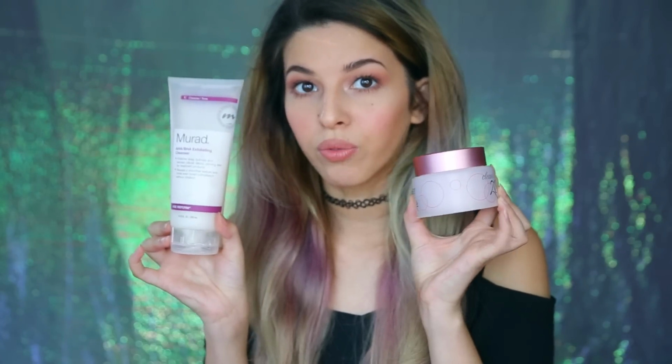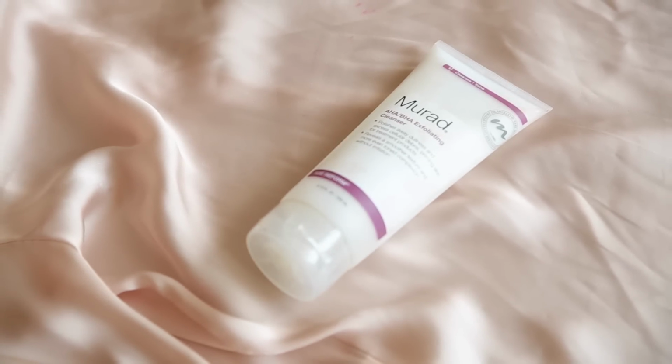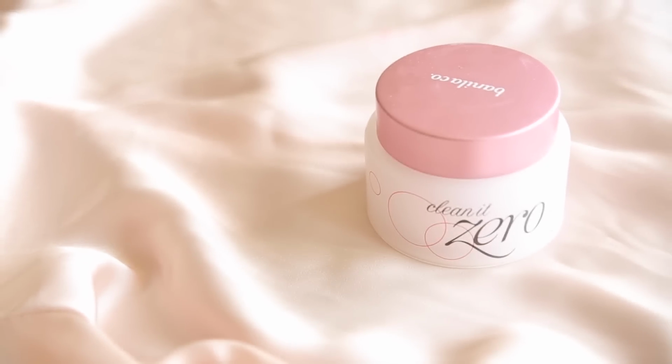So I want to start off with face products because I have a good array of lip products and eye products and also face products, but these two I use as my skincare regime. This is the Murad AHA BHA exfoliating cleanser, and this is the Vanilla Co Clean It Zero. I'm going to talk about the Murad one first because this is pretty expensive. It's about 200 ringgit. I bought it in the Sephora here.